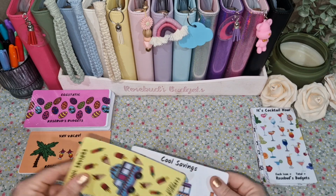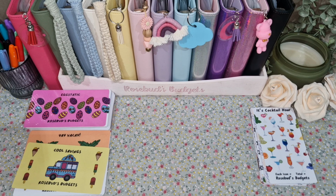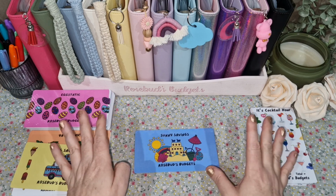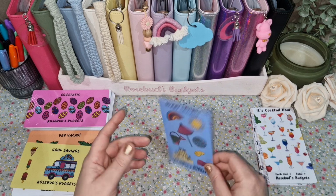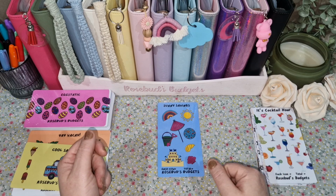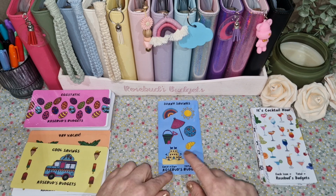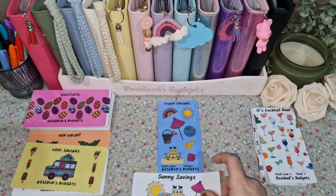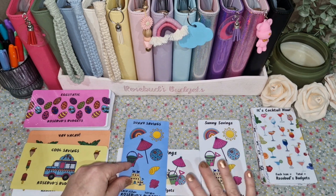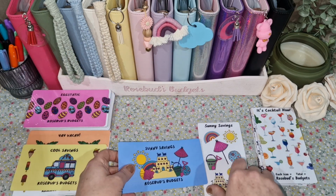So that's Cool Savings. And then we also have Sunny Savings, and I've just drawn some little bit of an umbrella, some shells, some sunshine, some rainbows, and then I've done the same on the back. So there's only 8 on here, but you know, if you're just going for a day out and you just want, I don't know, 40 quid or 80 quid, you know, the 10 and 5 each. And this is what it looks like in the white background. And you can see the colours are slightly different because obviously it's being on a white background. It just makes these colours pop a little bit. So that is Sunny Savings.